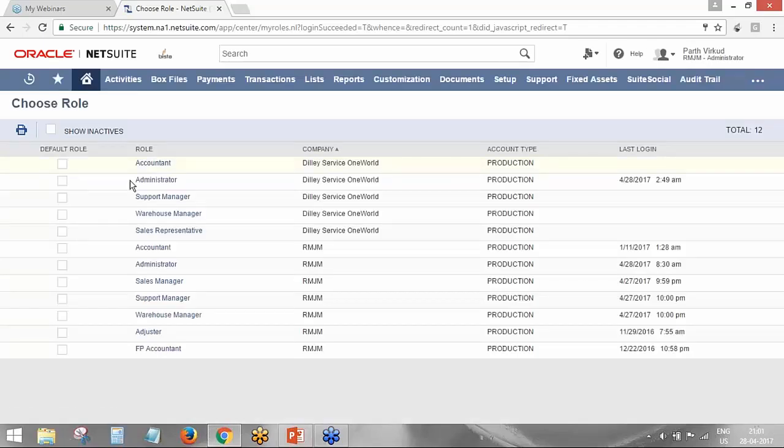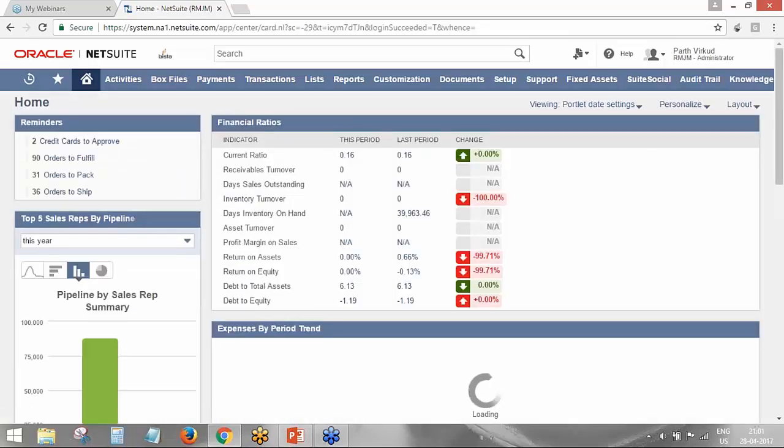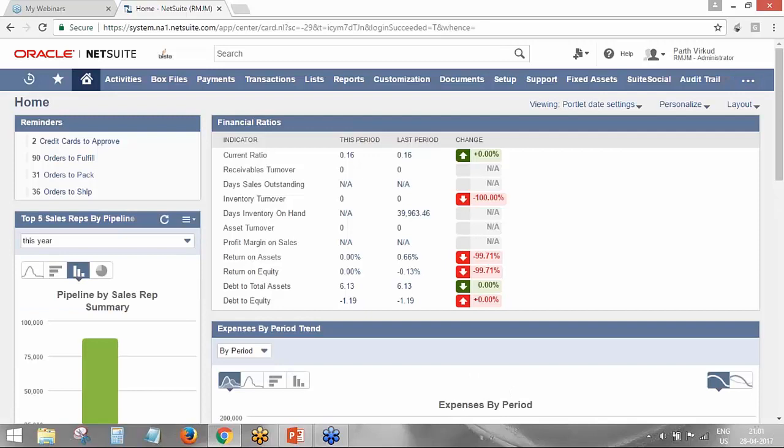Now, of course, I have many roles within NetSuite, so that lets me choose which role I want to log in with. But typically, if your representatives or the people in your organization have one or two roles, or one role, it will log in directly to the dashboard, as we call it. The dashboard in NetSuite essentially has all the key components that one would require when they log in first.